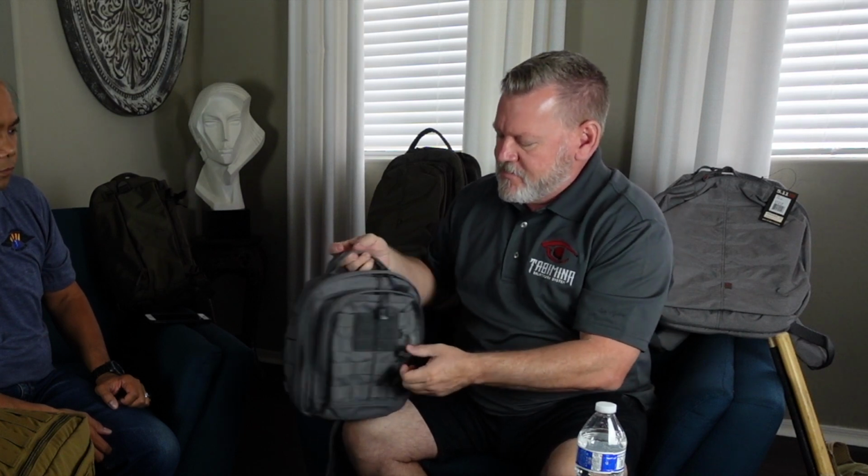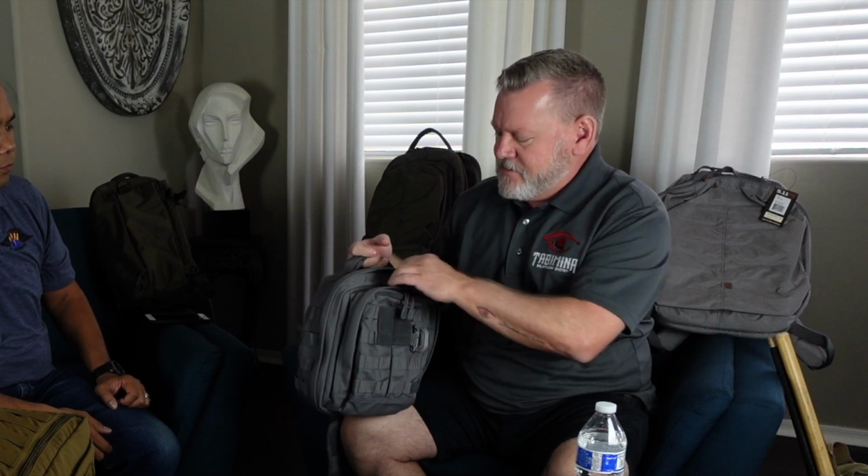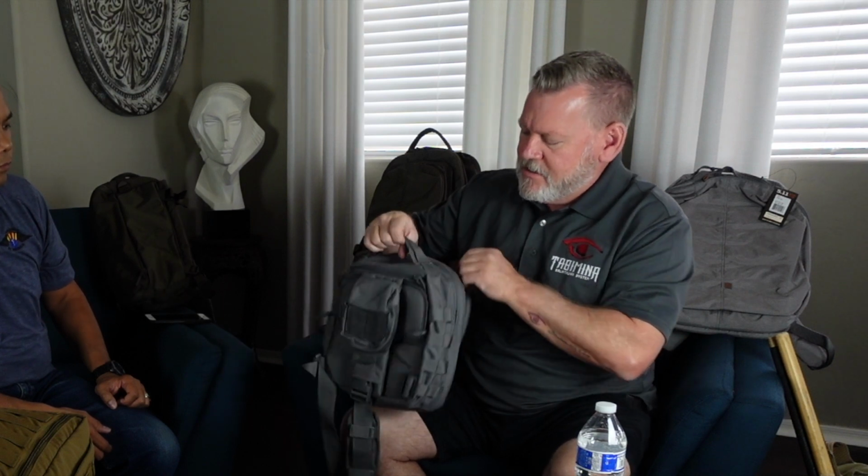So what bag do you have over here? This is the Moab 6. This is my daily carry. This is kind of like the comparison to the small bag that you have there. And again, there's no point in going across all these specifications. CCW water pouch, I think it's 1050 denier nylon, water resistant.